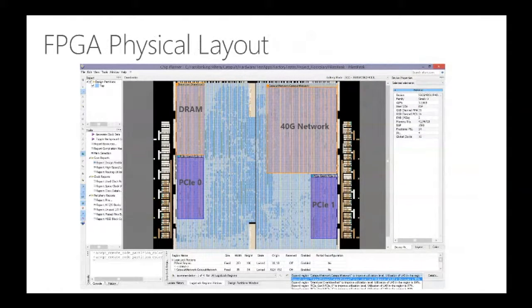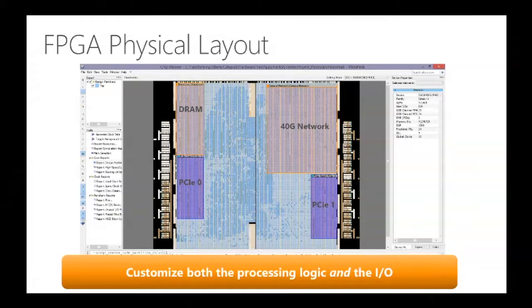So here's kind of what the physical layout of an FPGA is. You can see it's just this really regular array of basic generic logic, and you use that logic to create whatever you want. And so you can create things like your PCI Express engine to get to your CPUs, your DRAM controller, your network controllers, and then all of that stuff in the middle is free for you to make whatever kind of computing elements you want. So you customize both the processing logic and the I/O.